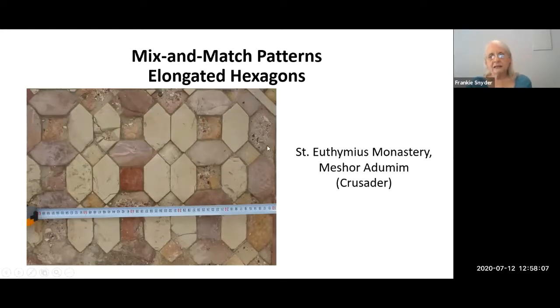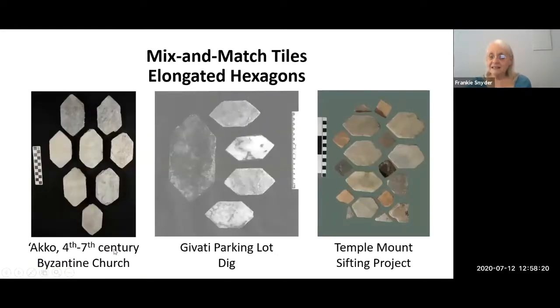This particular floor is made out of limestone and sandstone. The sandstone is really worn down on it, whereas the limestone is still harder. These tiles have been found lots of different places. Over in Akko, they were digging, getting ready to construct some kind of new building over there, and there was a salvage dig going on. And in there, they found pieces that appear to be from a Byzantine church. And here you've got a lot of these hexagons.